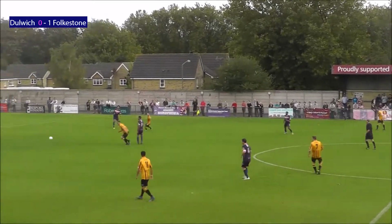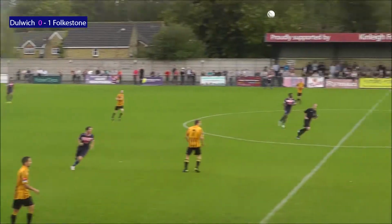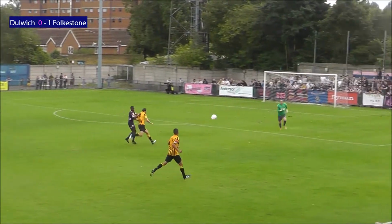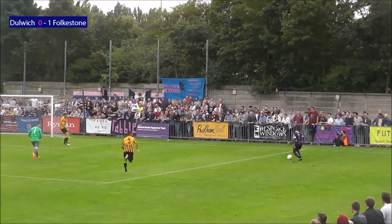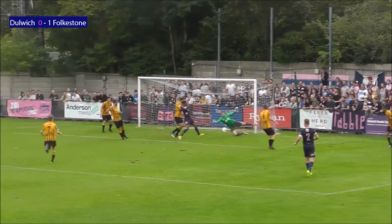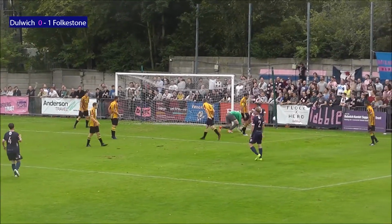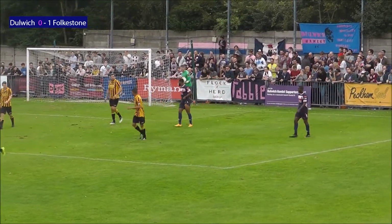So Dulwich had won the 5 previous meetings between the sides before today. Matt Drage goes long. Clunis will give chase. Roberts has come and not got there. Nyren Clunis got there instead. Got support arriving in the middle. Roberts got a touch into the side netting from Tomlin. Dulwich can't make the most of that opportunity.